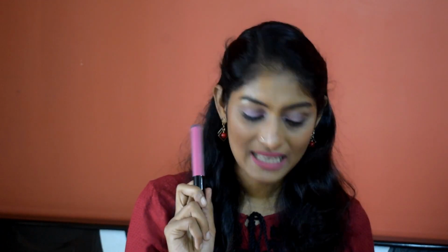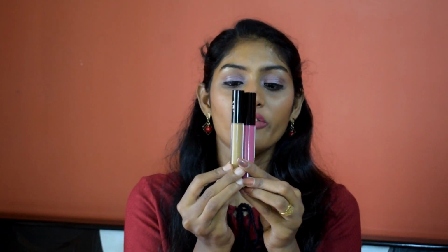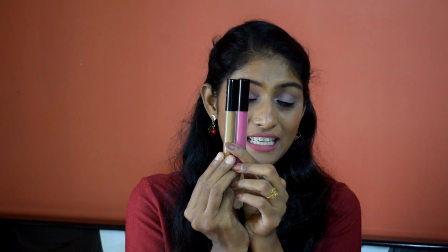And this is from inside. This is what the lipstick looks like from inside, in the shade 44 Samantha's Fantasy. This is the exact same packaging as their liquid concealers. Wait, I'll show you. This is what their concealer looks like and this is what their lipstick looks like. If I keep them side by side, the packaging is exactly the same.